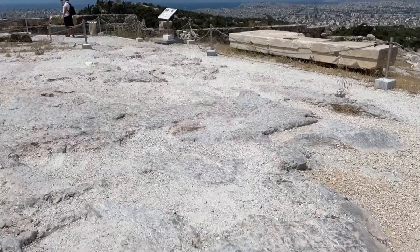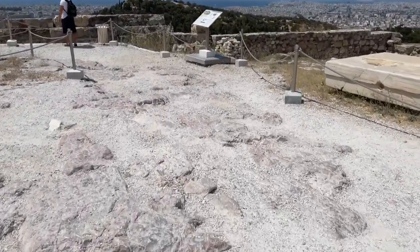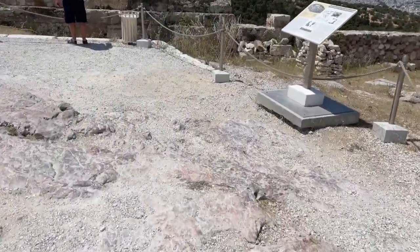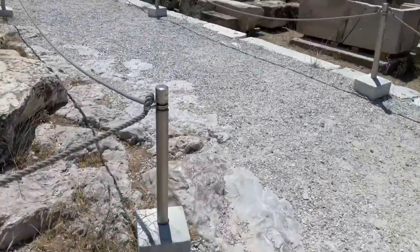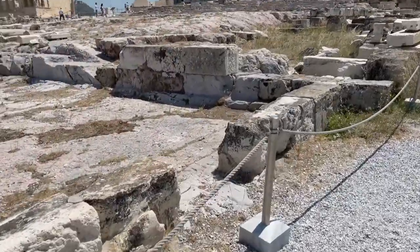Just so you know, if you're not sure-footed, or have a wheelchair, it might be a real struggle to get up and around here. I've seen two people fall already. And it's just, I mean, these rocks are rough and heinous. And so, something to be aware of.